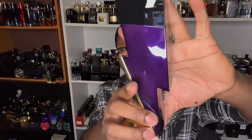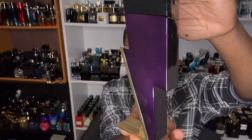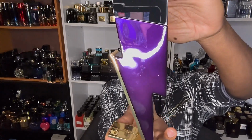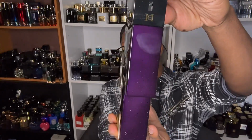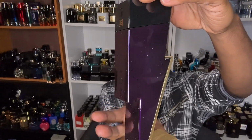And here is the bottle. The same typical Bad Boy style bottle, but this is purple, a solid, beautiful, pretty purple. And the same lightning bolt, you dig it. But let's just see what this fragrance is hiding, shall we?